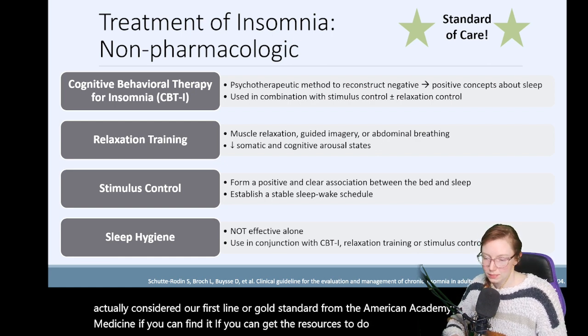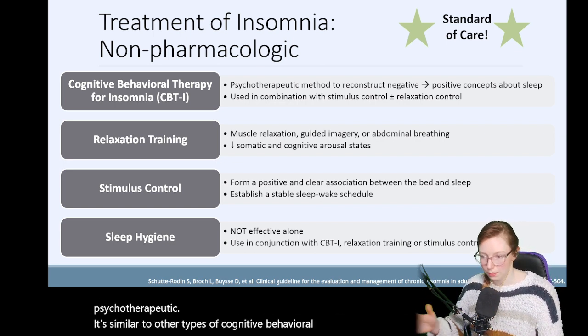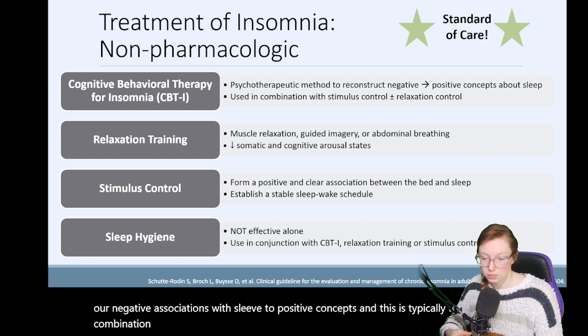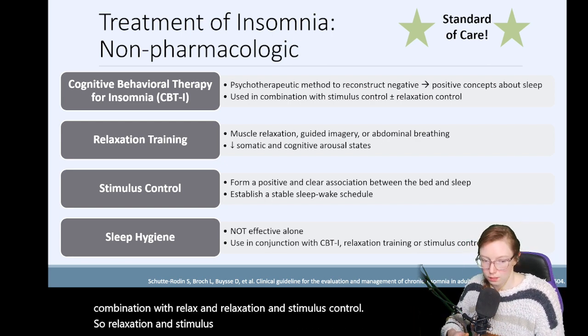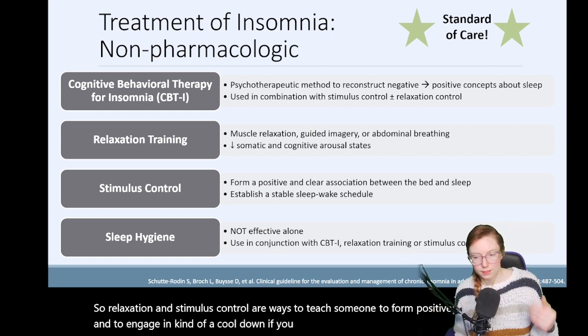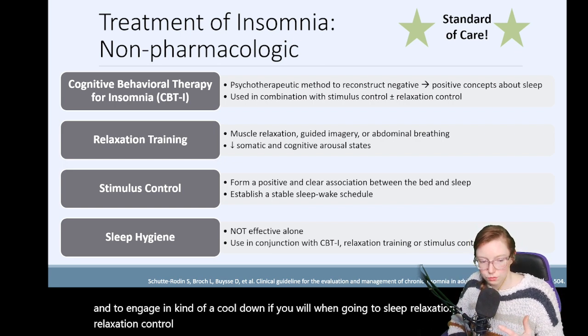So CBTI is a psychotherapeutic method similar to other types of cognitive behavioral therapy that helps to reframe. It reconstructs our negative associations with sleep to positive concepts. And this is typically used in combination with relaxation and stimulus control. So relaxation and stimulus control are ways to teach someone to form positive relationships and to engage in kind of a cool down, if you will, when going to sleep.